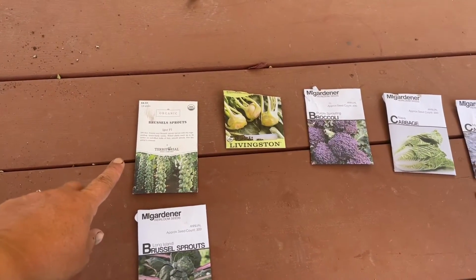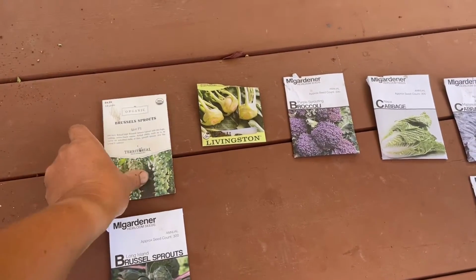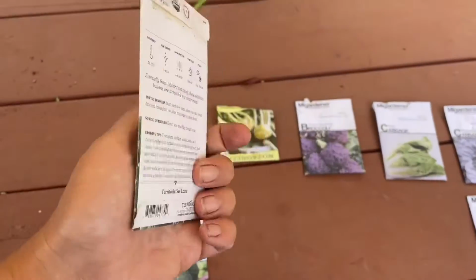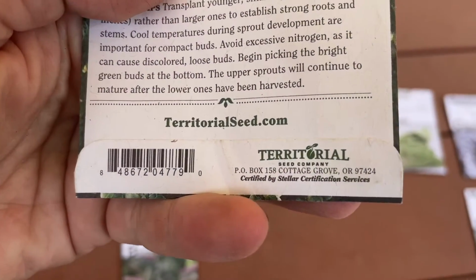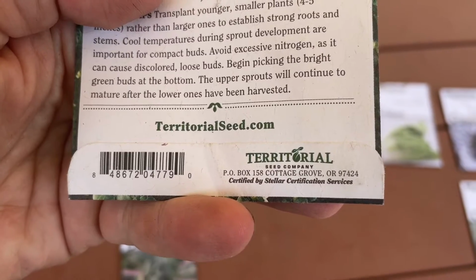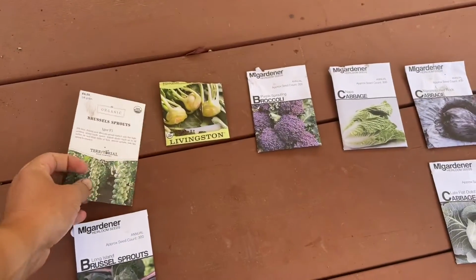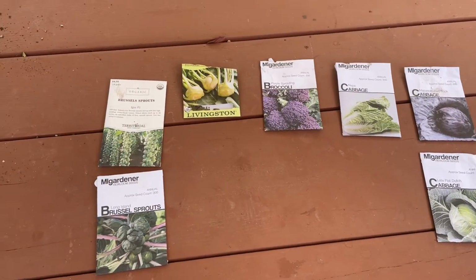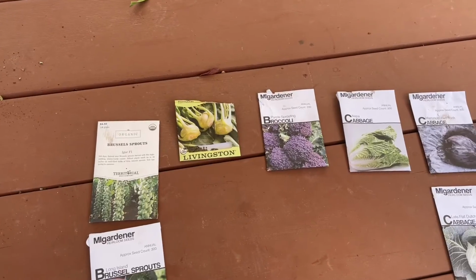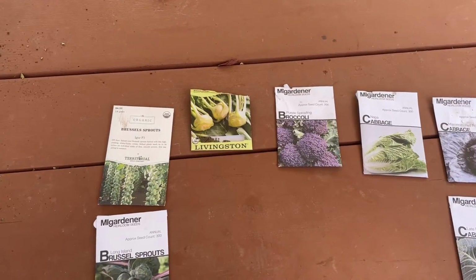Territorial is where, it won't look like it in this video, but that is where I buy a lot of my seeds. They are an Oregon company, and I feel like they are selling varieties of seeds for plants that generally work in our area.